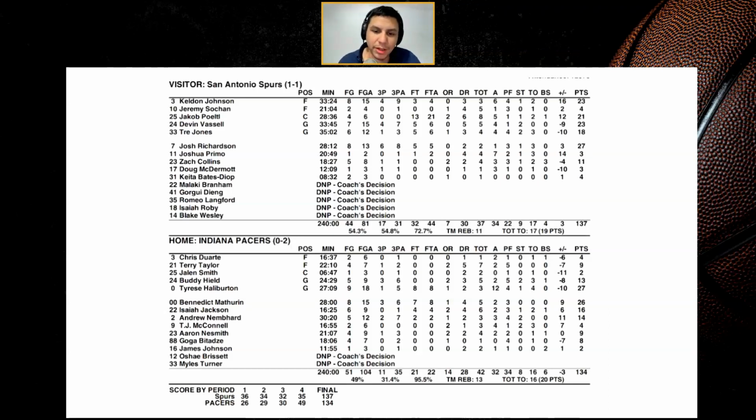And I do want to note that in the first quarter, Coach Pop only went with a 9-man rotation. He wanted to keep either Keldon Johnson or Devin Vassell on the floor at all times, so he only played 9 players. But then in the second quarter, we did see Bates-Diop enter. I noted that the good shooting from 3 continued in the second quarter. We saw that Josh Richardson and Keldon Johnson got hot late from 3, and that helped the Spurs take a 15-point lead into halftime. So again, the Spurs were in control of this game at the half by 15 points.